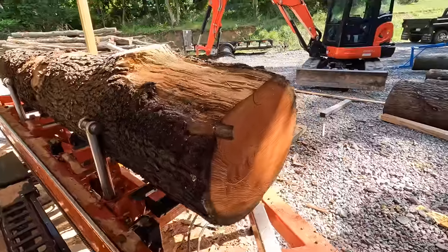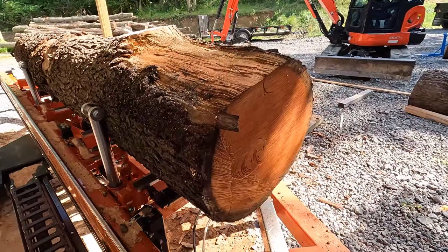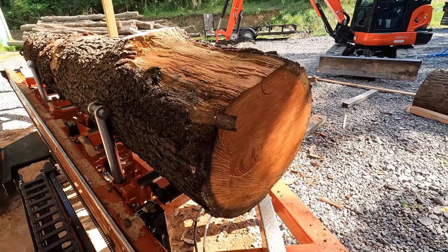But I'm down here at the sawmill today, and I have a pretty nice log on the mill. At least I think so. We won't know until we open it up. Big old black cherry log. This one should be pretty nice. Now this is a black cherry.